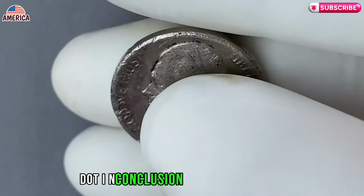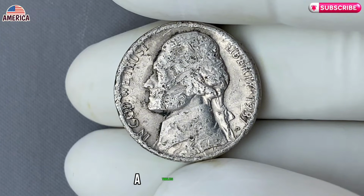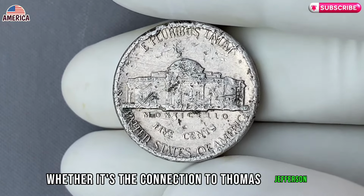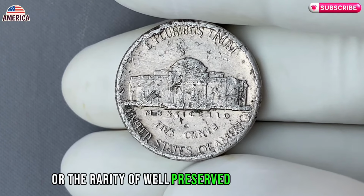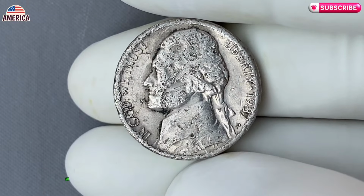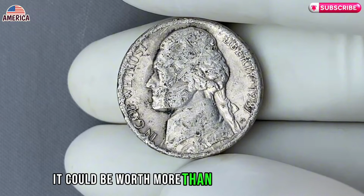In conclusion, the 1987 US nickel may seem like just another coin in your pocket, but it has a rich history, a timeless design, and the potential to be worth a small fortune. Whether it's the connection to Thomas Jefferson, the iconic Monticello design, or the rarity of well-preserved or error coins, the 1987 nickel is a hidden gem in the world of numismatics. So, the next time you find one of these coins, take a moment to inspect it closely. It could be worth more than you ever imagined.